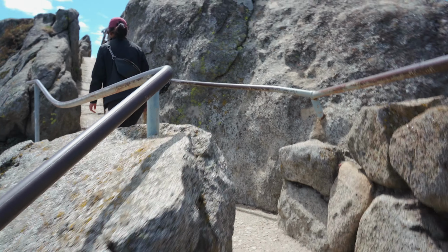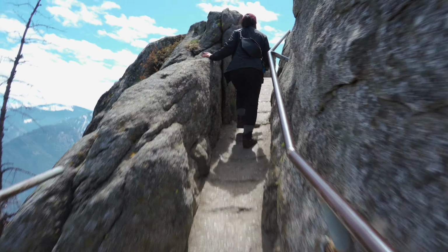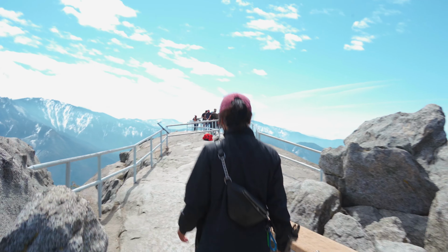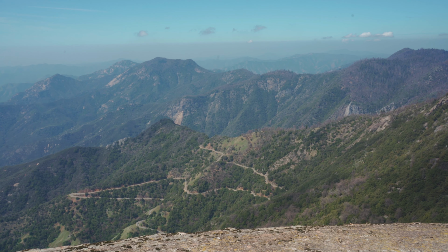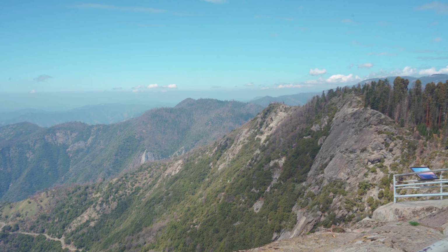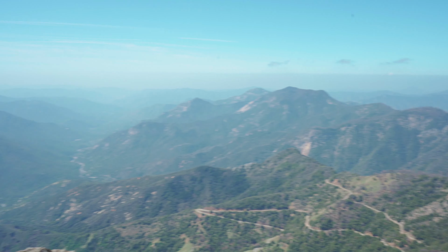Made it. We're at the top. We're here. Wow. Awesome. Right there is the road when you're driving into Sequoia. And over there is the hanging rock where we just were. Right there. What a view.